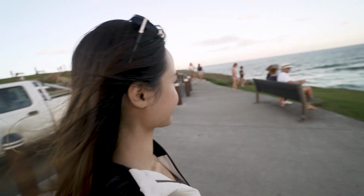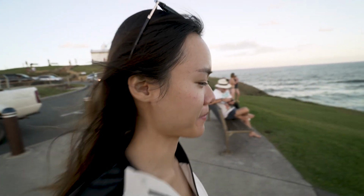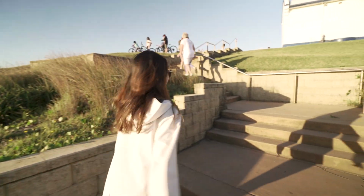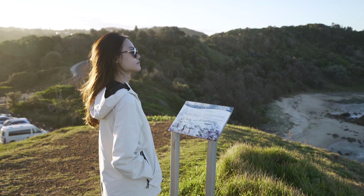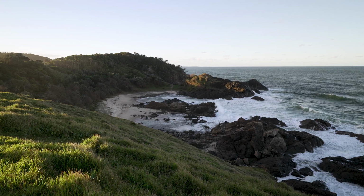What do you think of this place? I like this place. It feels like Bali. I think it's a nice place. I wouldn't say you have to come all the way here because it's a long drive from Sydney to check this place out. But if you're in the area, you should come and see it.